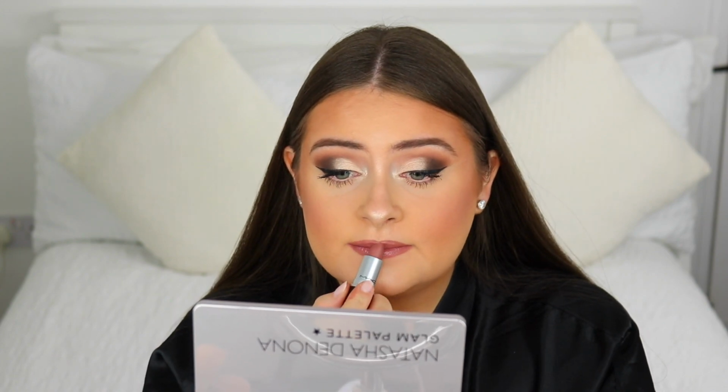And this feels really good on the lips as well. Nice and smooth and moisturising. Yeah, this is the completed makeup look, and I would love to know what you think about it.